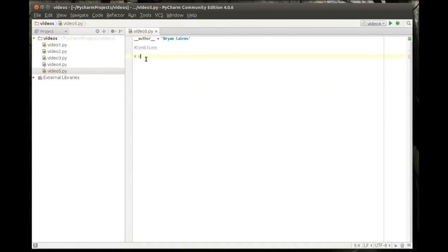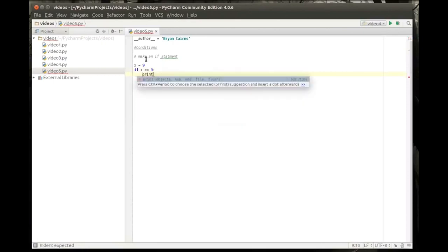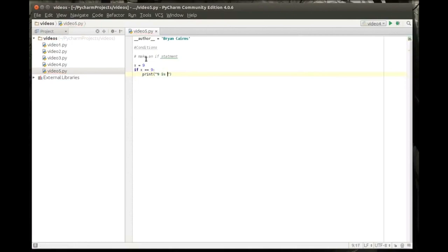So we're going to make an if statement, a condition. And we're going to really hammer out the if statements this tutorial. We're going to say x equals, why not 9, if x equals 9 colon. Then we're going to print "9 is here".